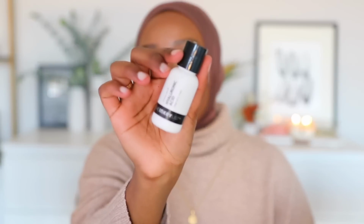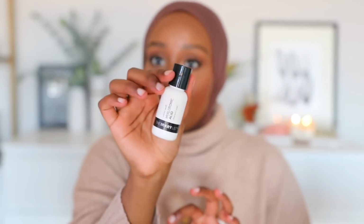I'm literally almost done with this. There's maybe one or two drops or uses left in this, but this is their hyaluronic acid. It is such a good hyaluronic acid, guys. I don't even want to go too much into detail because I'm going to do a separate video on Inkey List, because I've been getting questions and I feel like a lot of you guys would want to know about affordable skincare that's actually effective.